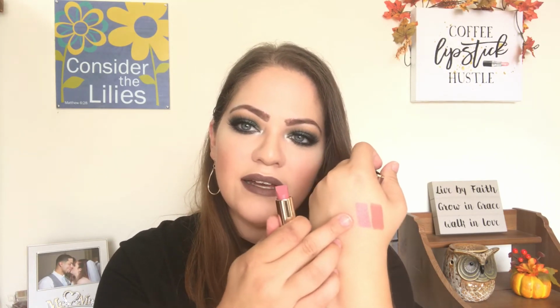But it's so creamy and so buttery and oh my gosh, look at that. This one is in the shade 430 Crazy Beautiful. It's just another, you know, pinky nude, but absolutely buttery, absolutely pigmented. I mean, look at those swatches. Look how they swatch. It's so amazing.